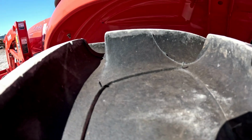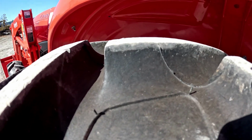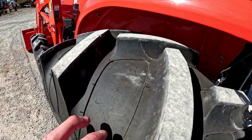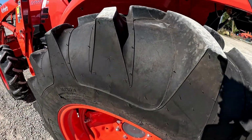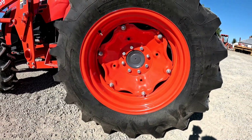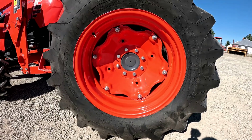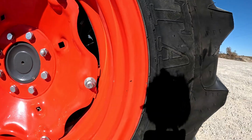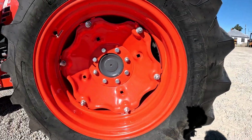Rear tire looks like it should for only 100 hours. Still has the little knobs here. Again, no weather checking or dry rotting on the back here. Sidewall looks good. Taking a little step back, looking at the rear rim here. Again, that orange paint's nice and bright. A couple small little chips, especially over here on this side. There's 2 or 3 little spots right there. Otherwise, everything looks pretty darn good.